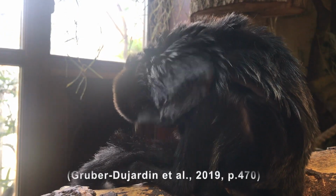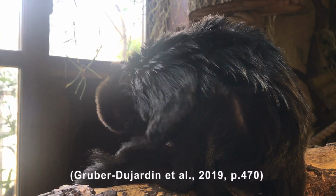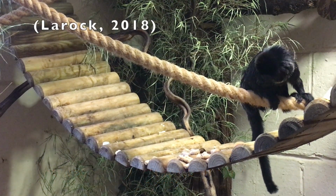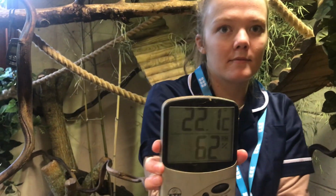There have been recent studies commencing on the effects UV lighting has on Goeldii monkeys, suggesting that UV lighting may not be healthy for them. We compared the average climate of the Amazon rainforest to the monkey enclosure. The humidity in their enclosure was similar and the temperature was around 22 degrees.